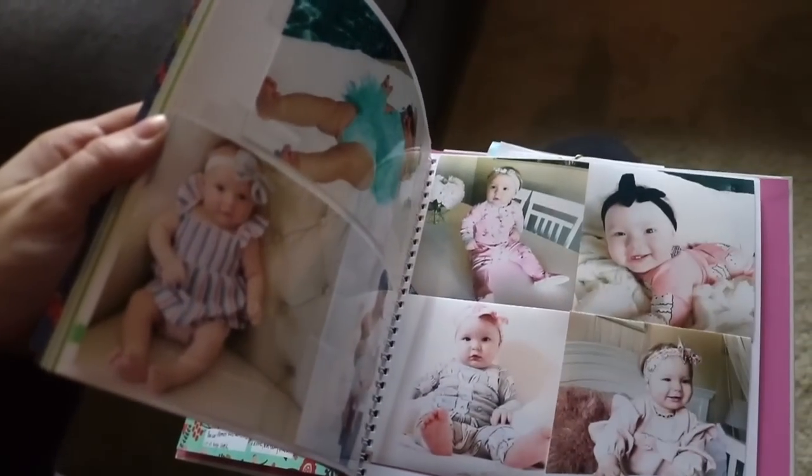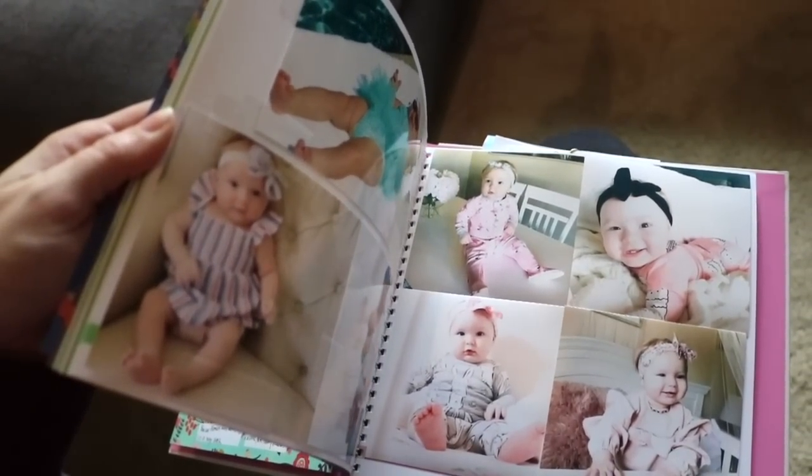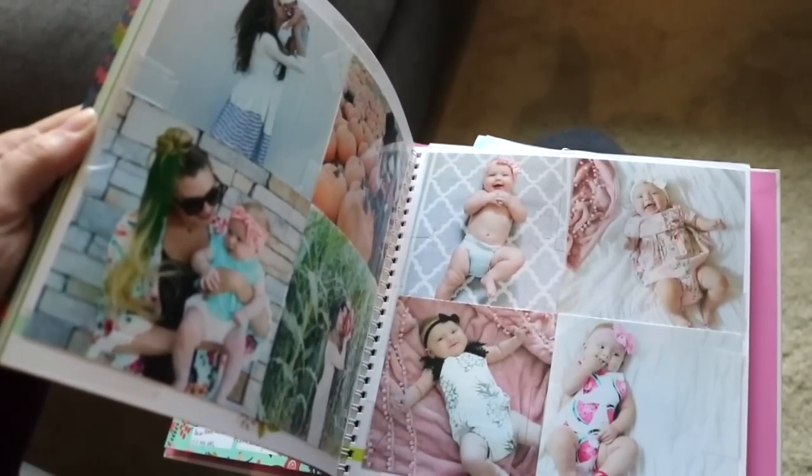And then in the back, there's like just blank pages that you can fill in different pictures throughout the year. And I just think it's really fun. It goes all the way up to her 5th birthday and then her first day of school. So it definitely has a lot you can fill in throughout the years. And I just can't wait to look back on this when she's all grown up, and it'll just be a fun memory. My mom filled out a baby book for me when I was little, so it's really cool to be filling it out for Kenzie.